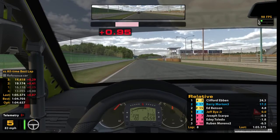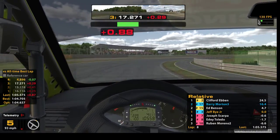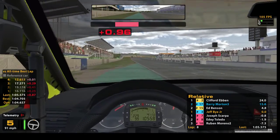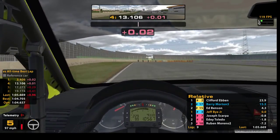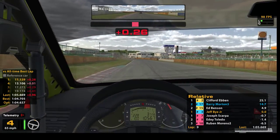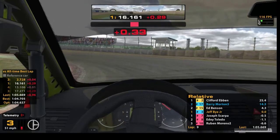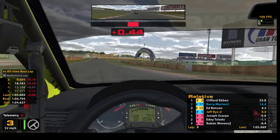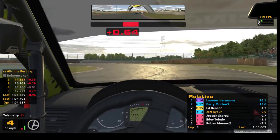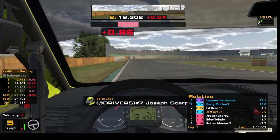And the MX-5s behind me are about to have a battle, so they're going to need to get around me, because second place in the MX-5 class is catching the leader right now. Woo, just killing those front tires there. That was a little too hard into that corner.